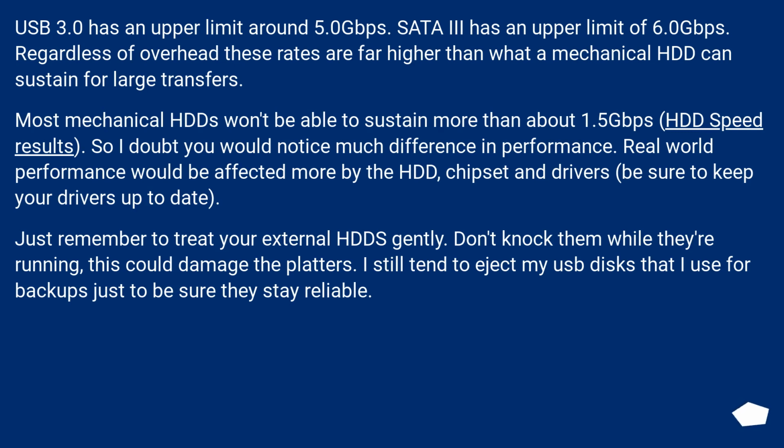Real-world performance would be affected more by the HDD, chipset and drivers. Be sure to keep your drivers up to date. Just remember to treat your external HDDs gently. Don't knock them while they're running, as this could damage the platters. I still tend to eject my USB disks that I use for backups just to be sure they stay reliable.